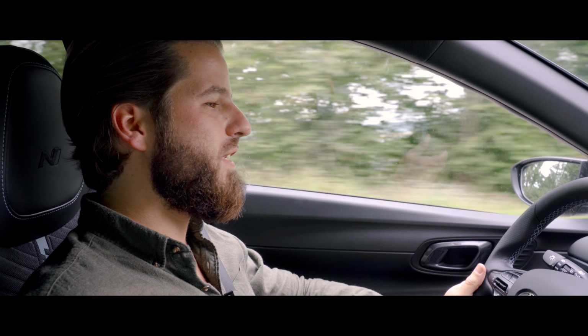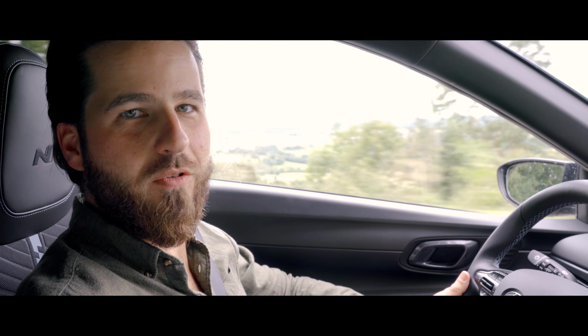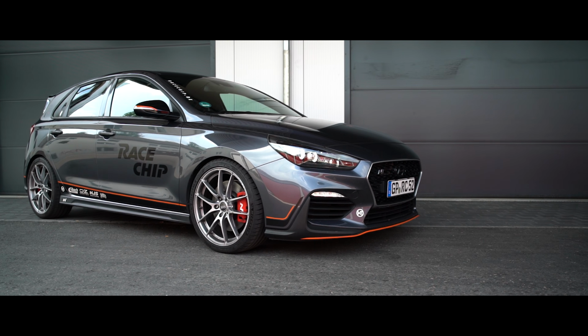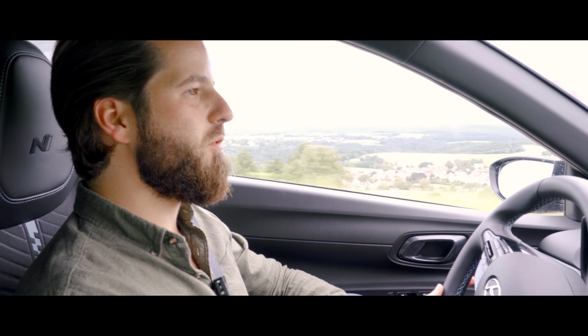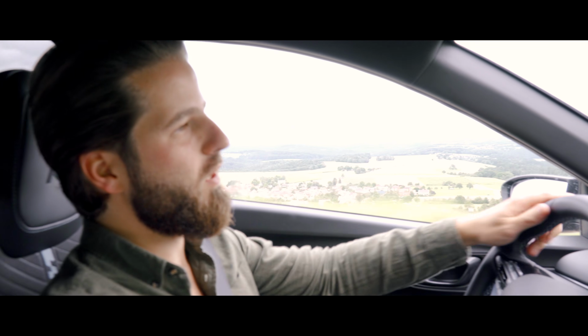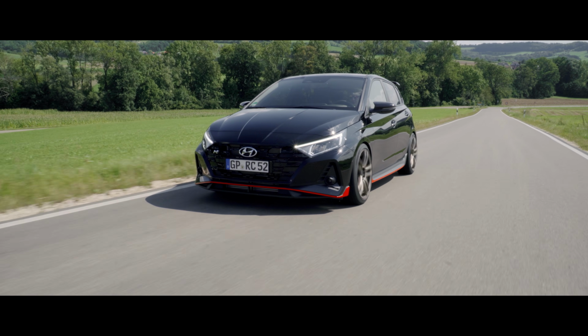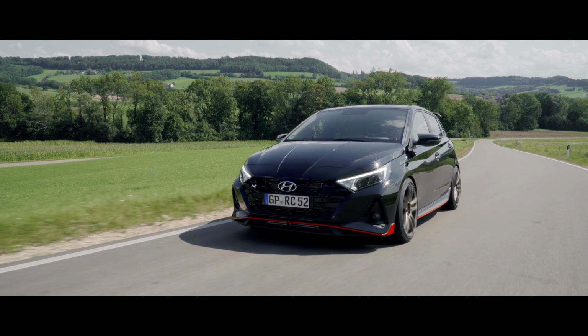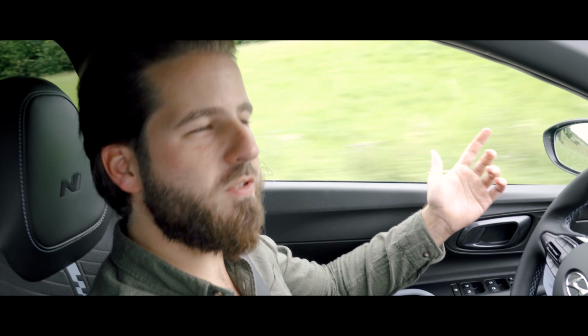Alright guys, so first test drive in the i20N in stock conditions. As most of you know, I had an i30N for over 3 years as my company car. So I might be able to do quite a good comparison between the small and the bigger brother. The car is already set to N mode, engine is warmed up. We are in a few corners, so I would say let's give it a little bit of throttle and see how it compares to its bigger brother.